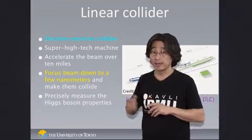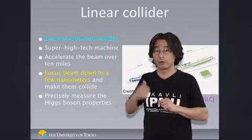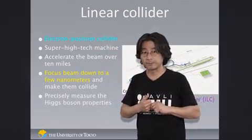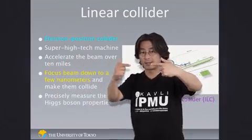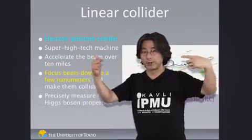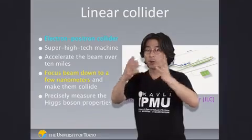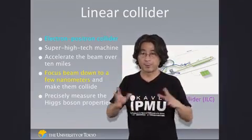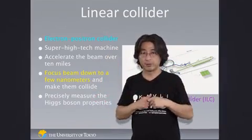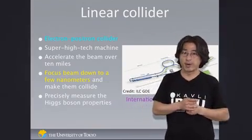So you'd rather collide electrons against their antimatter particles. And we will talk more about this in the third lecture. So if you're bringing electrons and positrons, that are the antiparticles of electrons, and you smash them against each other, because they're elementary, what you see is actually fairly simple to understand without having this complicated mess we've been talking about. But in order to build such a machine, it's actually super high tech.